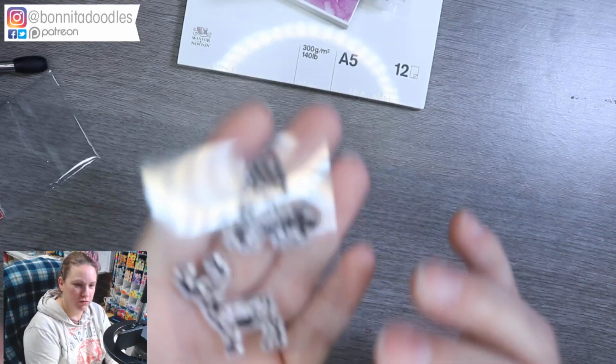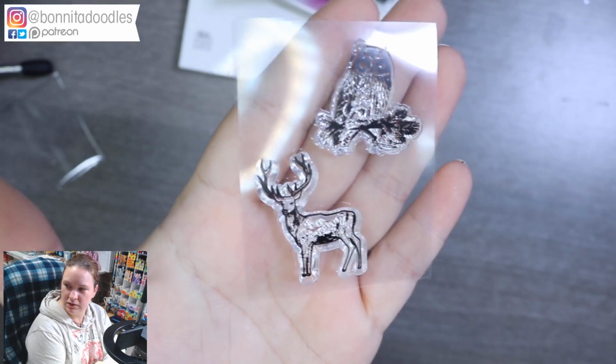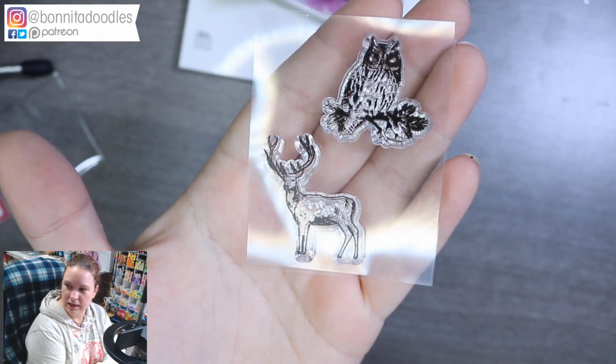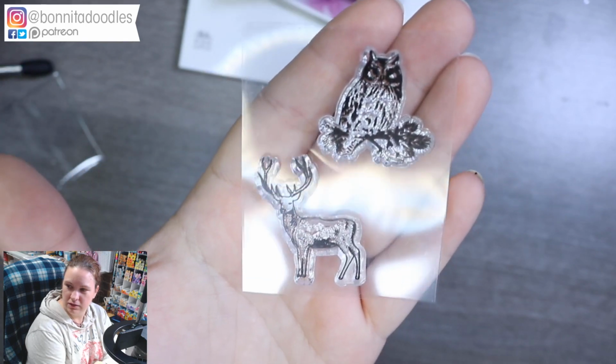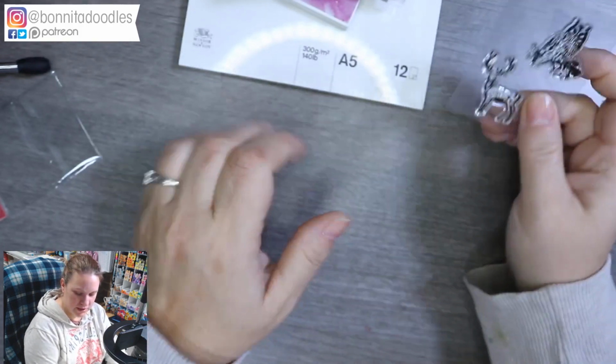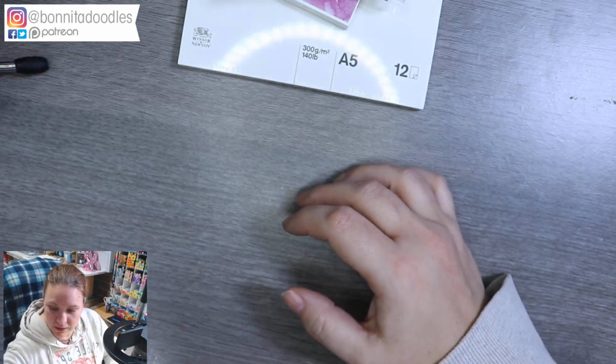I got these in their little Christmas section. How adorable are these? That owl is just gorgeous, and that stag. Well, hopefully sitting here today is going to bring you a bit of stress relief. I'm not even going to try and get that in the bag, if I'm perfectly honest.